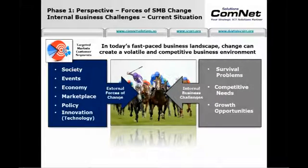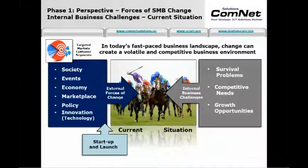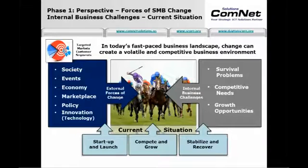These forces can also create internal business challenges, along with, unfortunately, some self-inflicted business challenges. They basically fall into three categories: problems that need to be solved to survive, needs that need to be met to compete aggressively, and opportunities that can be leveraged for growth. So primarily what we're talking about in today's volatile business climate, you're either in startup or launch, growth and compete, or by default stabilize and recover.